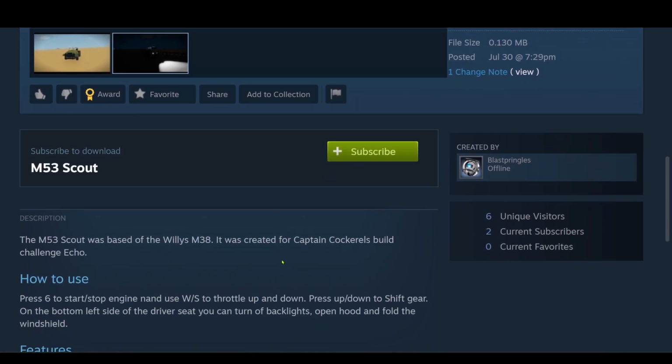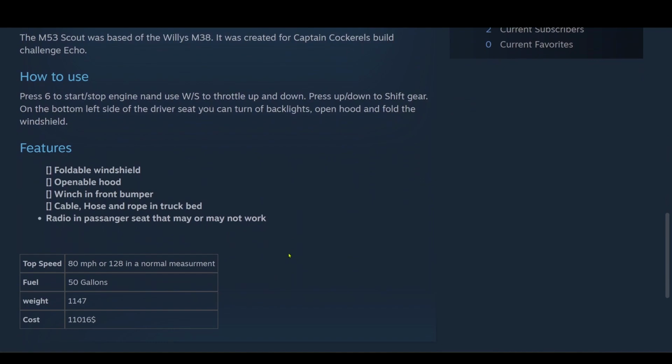We have Blast Pringles. The M53 Scout was based off the Willys M38. It was created for Captain Cockerel's Build Challenge Echo. How to use: press 6 to start, stop the engine, and use WS to throttle up and down. Press up, down to shift gear.